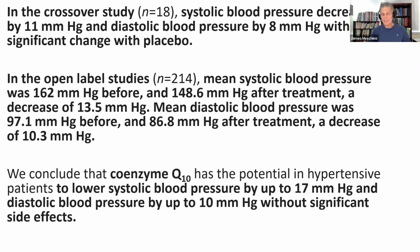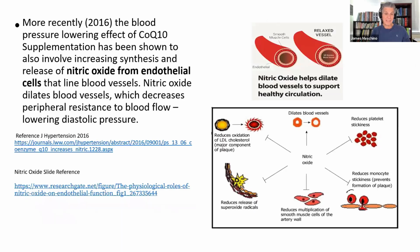So they said, look, we conclude that CoQ10 has the potential in hypertensive patients to lower systolic blood pressure by 17 millimeters of mercury and diastolic pressure by 10 without significant side effects. When they make drugs to lower blood pressure, they can get it to lower by 5 points. That's a huge win for them. That's why they stack one antihypertensive drug on top of the next in some of these patients. And here you see CoQ10 reducing it significantly more than that.